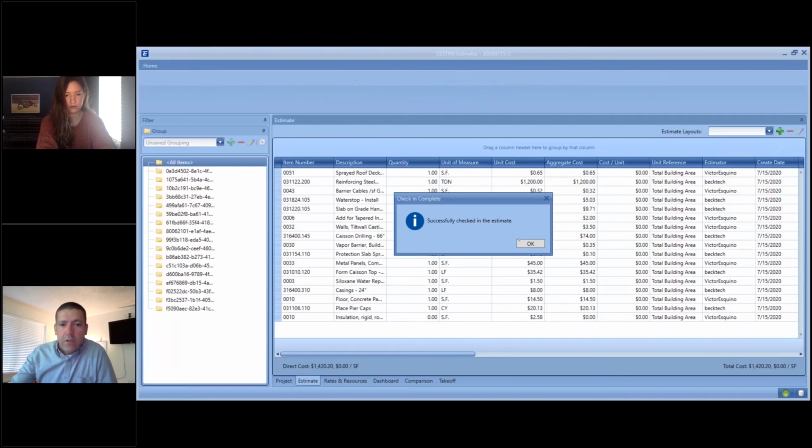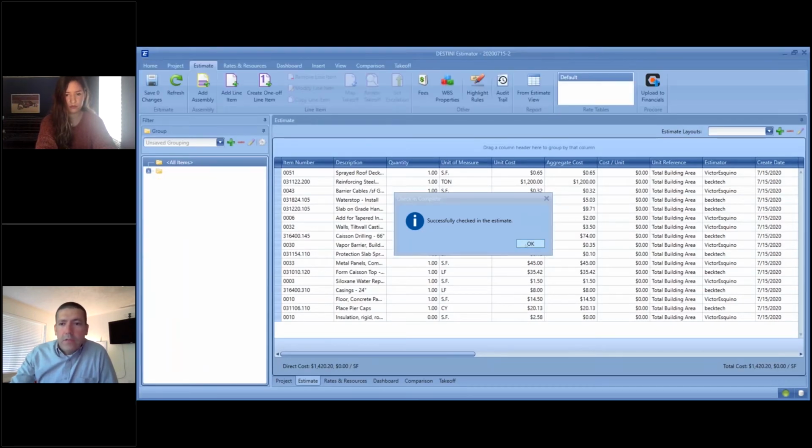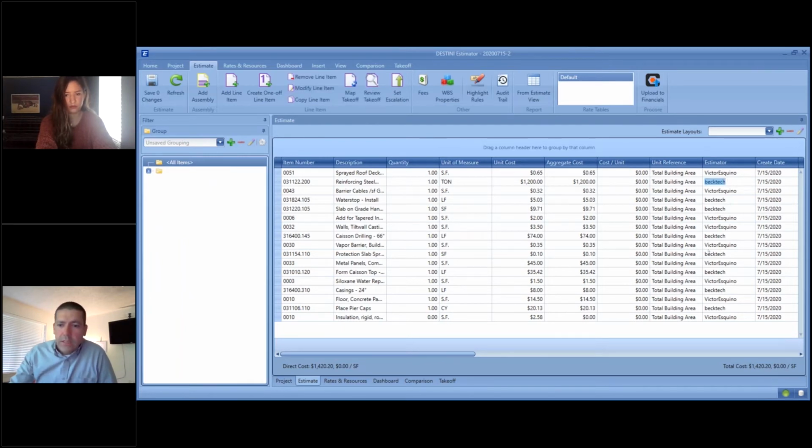So I've successfully checked in my estimate, and now as you can see, it was merged in with the other estimator, in this case Beck Tech's changes. So that's the disconnected workflow in a nutshell. It's very similar to our team estimating, but now it allows you to check it out and work with it offline. So let me close this out here.